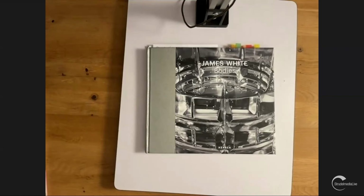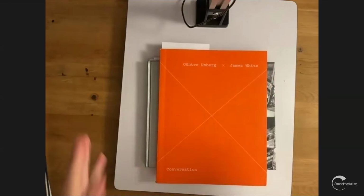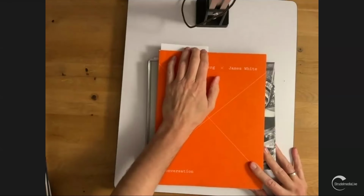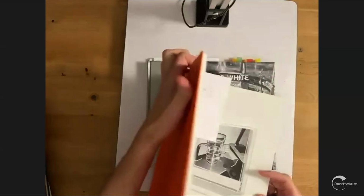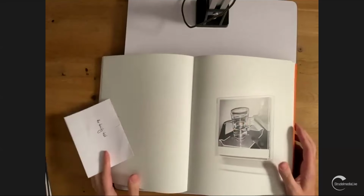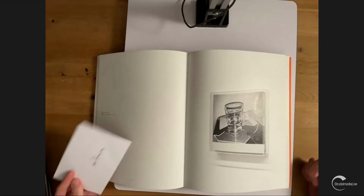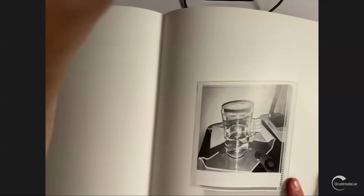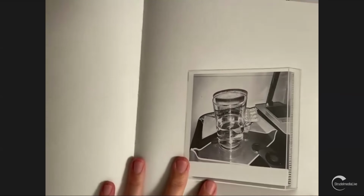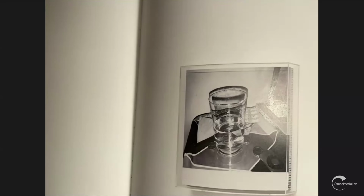So one of the artists that I've been looking at, I'll actually show it to you in a chronological fashion. So this was the first book I got from James White. I picked that up because I opened it up and said, okay, wait a minute, this looks like a photograph. And I was intrigued by these photos, because when you zoom in and go really, really close, you eventually see it is not a photograph. It's actually a painting.